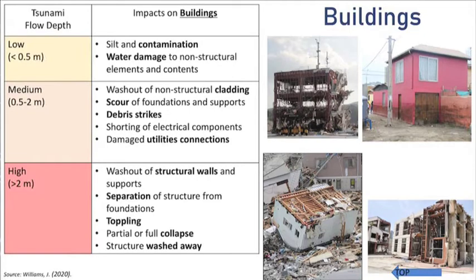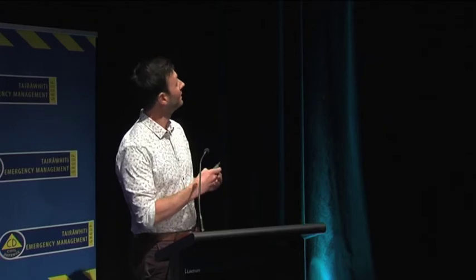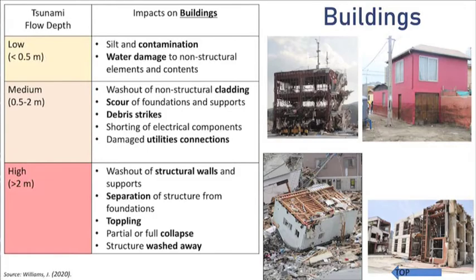So in lieu of an actual impact assessment, I've got these damage tables that are going to link hazard intensity to damage types that we might see. So you can see here at low flow depths, so less than half a metre, buildings are looking at just getting contamination and water damage like I mentioned. At half a metre to 2 metres, scour around foundations, cladding starts to become detached, and debris strikes are quite common. And then once you get greater than 2 metres, this is where you start to get separation from the foundations, toppling of structures and structural walls blown out.